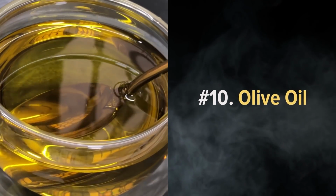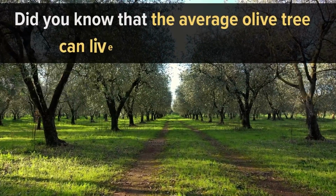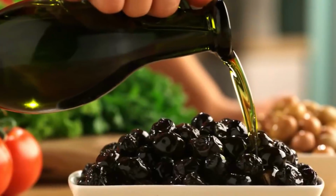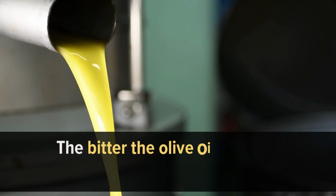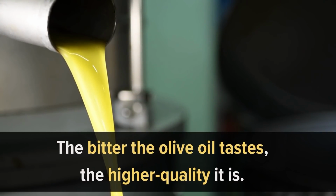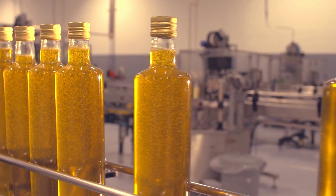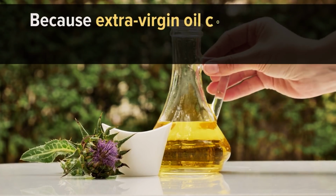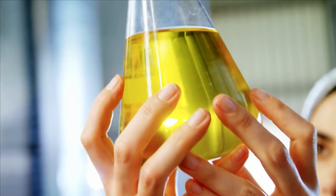Number 10. Olive oil. Did you know that the average olive tree can live for up to 600 years? Yes, olives are fantastic, and so is olive oil. The bitter the olive oil tastes, the higher quality it is. Ideally, you should only consume virgin olive oil that hasn't been processed too much. Why? Because extra virgin oil contains the highest concentration of antioxidants.